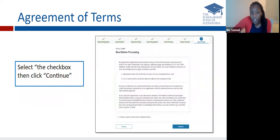After that parent signature is provided, again, they'll be asked to read through an agreement of terms, scroll down to the bottom, and your parent will select that checkbox before pressing continue.